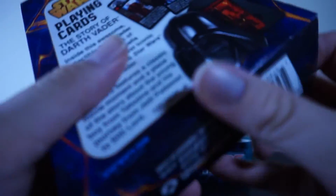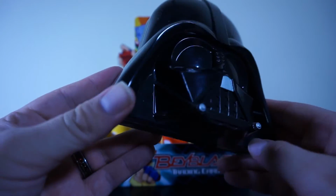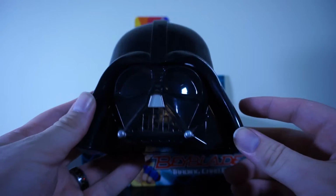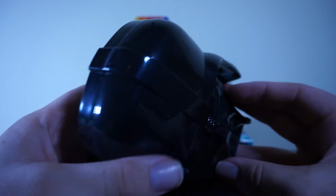So let's open this thing up from the bottom, I suppose. It seems to be the easiest way to open it. And just like with the Stormtrooper and the other Stormtrooper helmet, it is a helmet of Vader with the cards inside. What I don't like is it's a lot thinner than the Stormtrooper helmets.